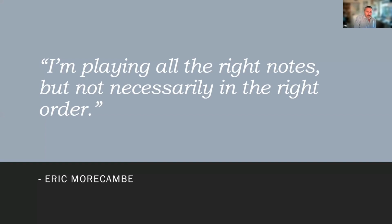So coming on to the pitch itself, this is a quote from Eric Morecambe, that he was playing all the right notes, but not necessarily in the right order. And I think a pitch stands and fails on its structure. Structure is very, very important. So I'll give you a structure that you can follow.